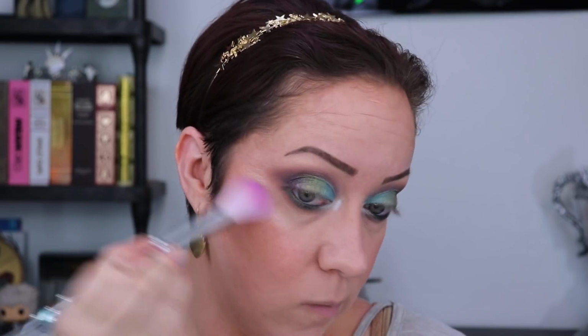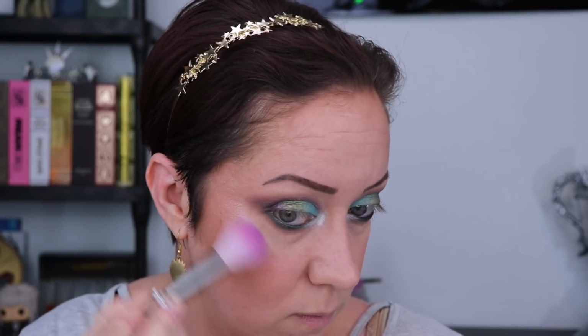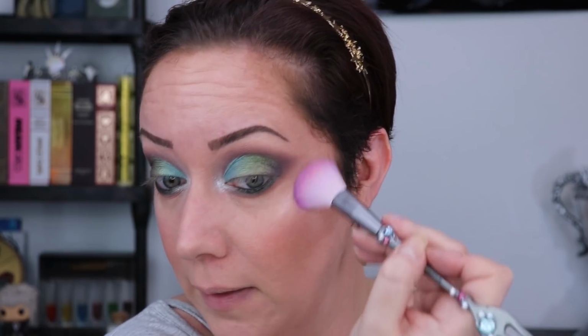So I of course want to use this shade right here, which is Prepared to be Amazed, because you guys know, like I said, I like a kind of bright icy highlight. Plus I think it'll go really pretty with this eye look. It's really pretty actually. So that is a really pretty icy glow. Probably put too much on, but I really don't care. I like highlighter.